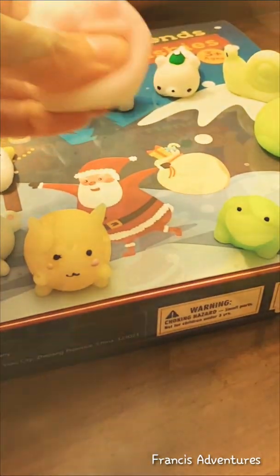Wow. Yes, so this is an advent calendar, and you get to open a squishy every day. Isn't that fun? It's all so nice and soft.